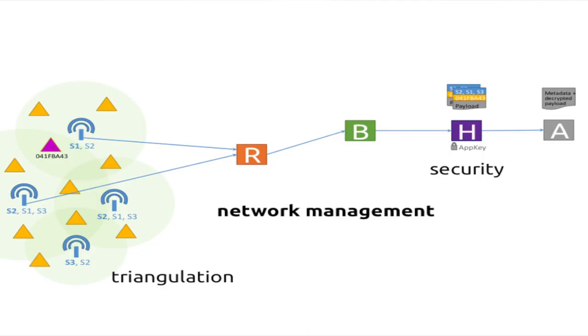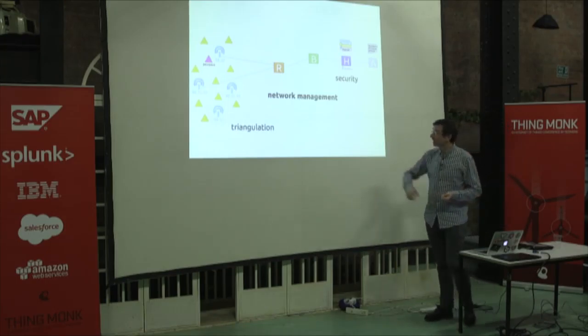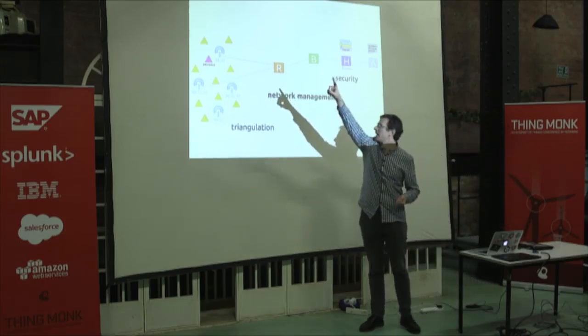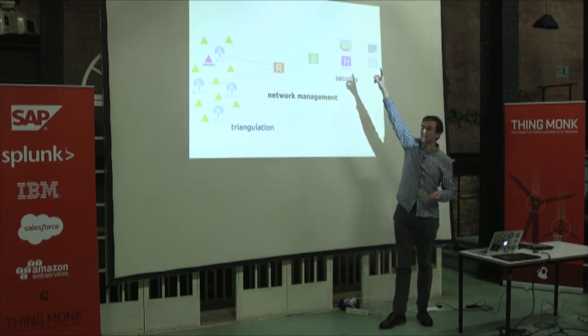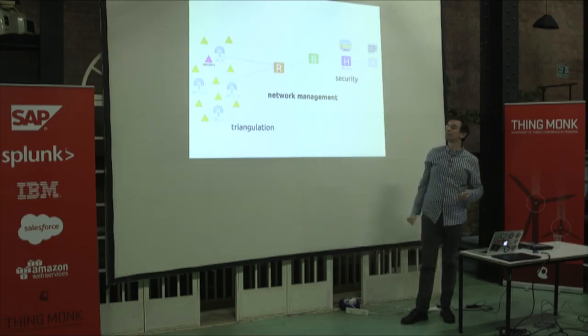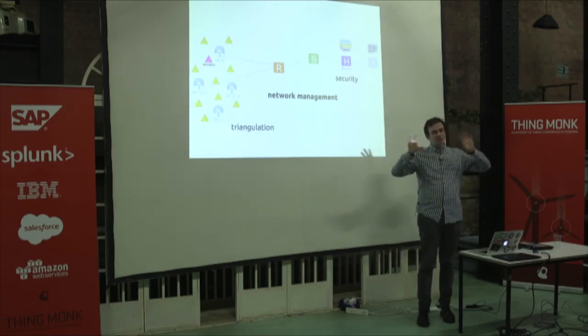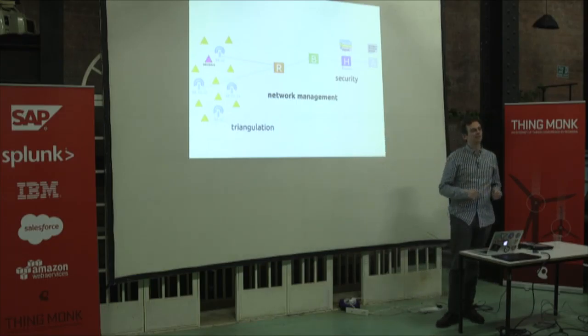So this is some of the software architecture behind what the guys in the Netherlands are currently writing. Here we have some routers. There we have some brokers. This is going to handle your security. It's a handler, and this is your end application up there. By the time you've added all these lovely bits of software together, you get your data.